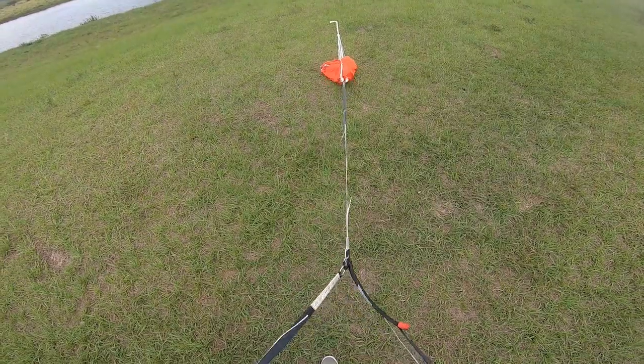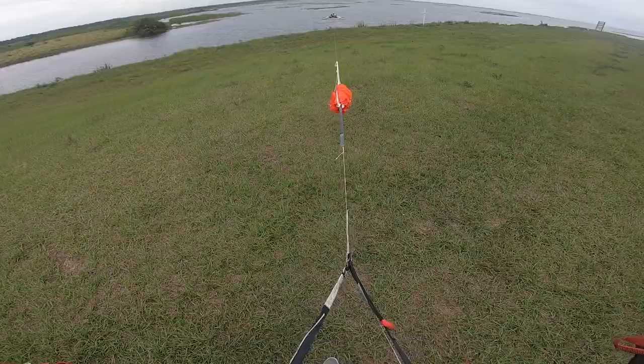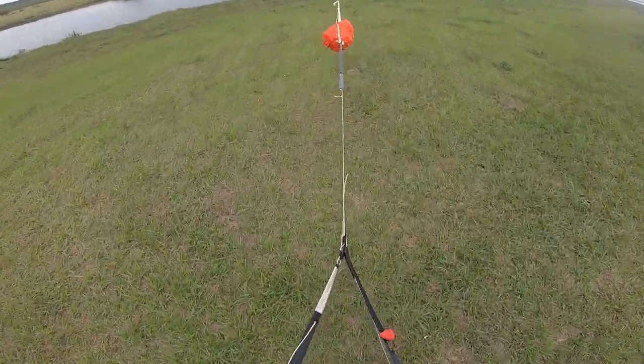When you're setting up for a forward launch, you just wait for the line to tension up like it is right here. So the boat's taken off. And then they're going to start introducing hydraulic pressure on that winch, which is going to pull you forward.